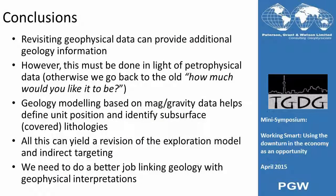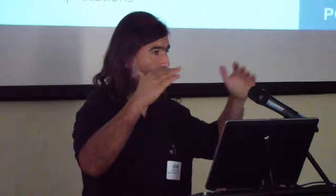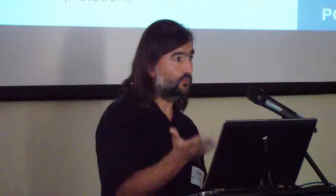You need geological information. We need petrophysics, because otherwise we're back to what I usually say: how much would you like it to be? If you want to make it deep, I can make it deep. If you want to make it shallow, I can do whatever you want, if you don't give me petrophysical information. We're not doing direct targeting. We are mapping geology with this.